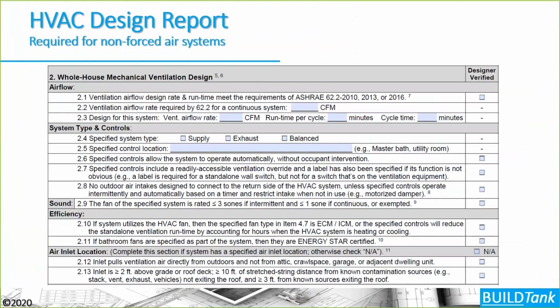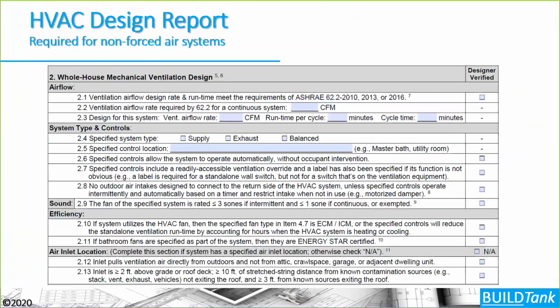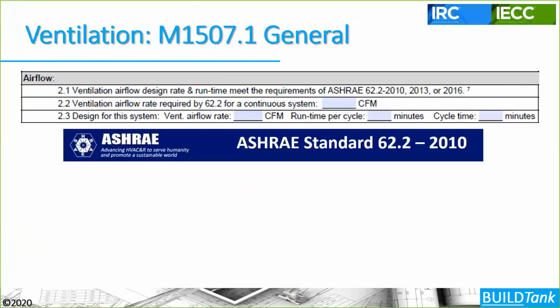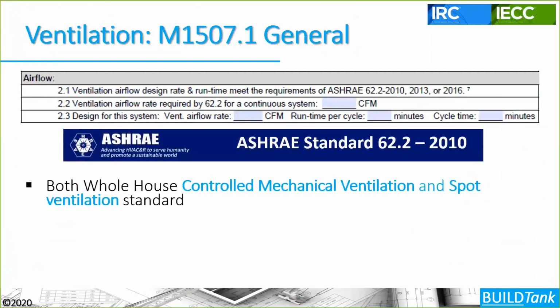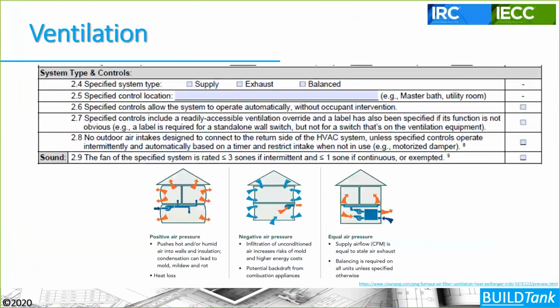Section 2 deals with whole house mechanical ventilation. So we'll break that out a little bit. We're first talking about airflow in that system there. And the airflow is based off of the ASHRAE 62.2 standard, which is a standard for whole house controlled mechanical ventilation as well as spot ventilation in our houses. And it's specific to single family homes and multifamily structures that are 3 stories or less. And that's why these programs use the ASHRAE 62.2 standard.